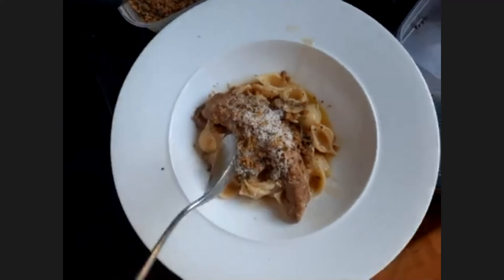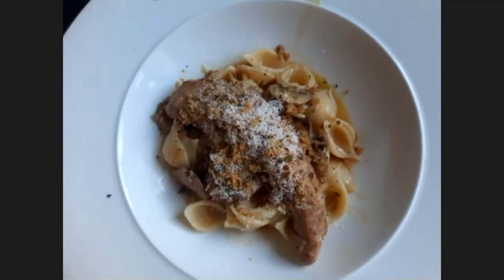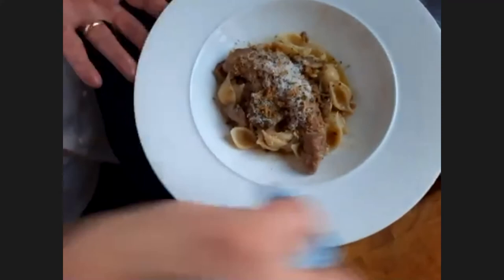So there's just a little conglomerate of pasta, mushrooms, and sauce.